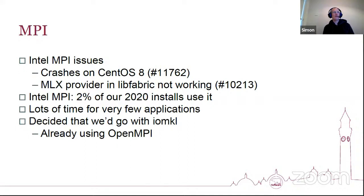Partway towards the end of the year and then at the beginning of this year, I went and looked: 2% of our installs last year use Intel MPI. I've had enough of this. We're going to go iomkl instead, i.e. swapping out the Intel MPI for OpenMPI for those toolchains. And that's working, but basically that's because we already know how OpenMPI works on our cluster, so we'll just use it everywhere. That seems to be going quite well.